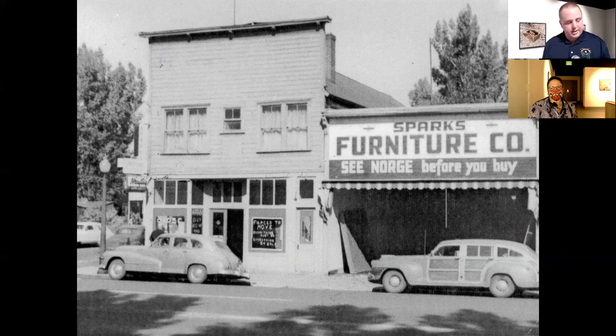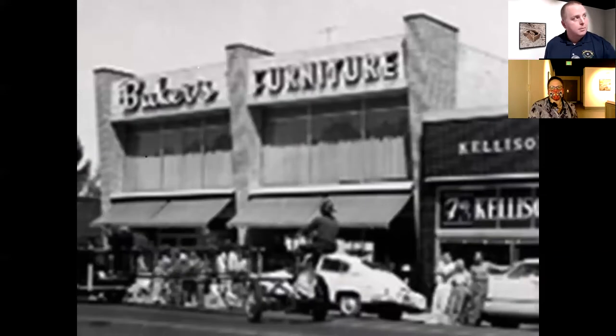In 1946, a gentleman by the name of Robert Baker, who was a very prominent businessman in Sparks, particularly in this district, he had a grocery store, a furniture store, a hardware store, bought the Reynolds building, and in 1952 he built the current structure that's located there. This is a shot during a parade of what's now known as the Great Basin Brewery Building. He operated the furniture store and a hardware store in this location up until the late 1980s.